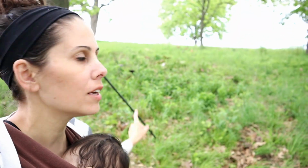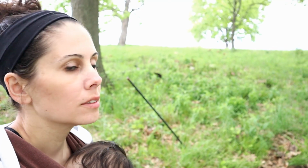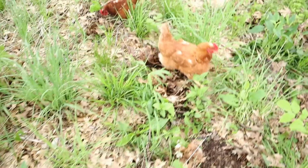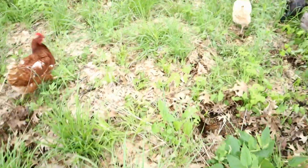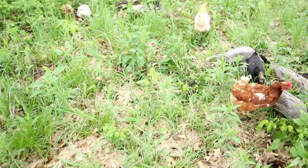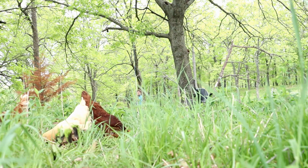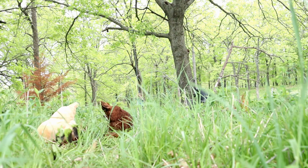I just love the sight of all those chickens out there, just being chickens out in the wild. I wish we could let them free range, but we have too many predators for it. So it's for their own good, really, that we keep them in the pen, but it is really neat watching them out doing what chickens do.